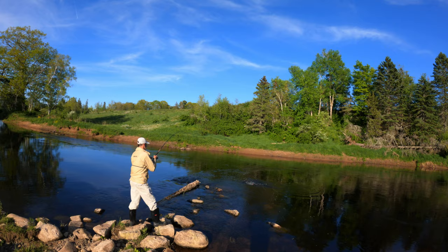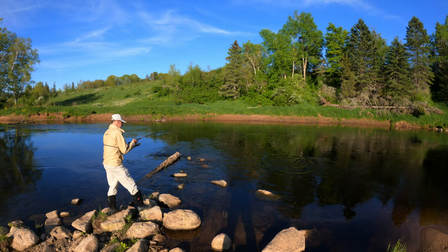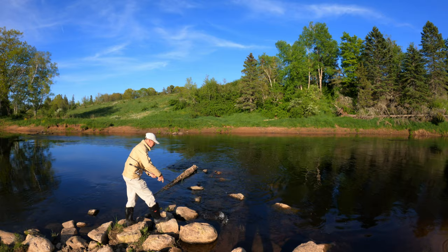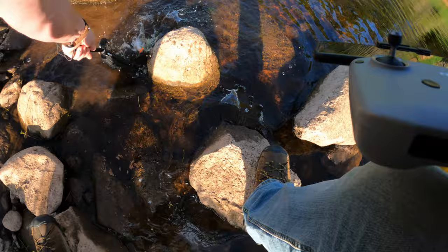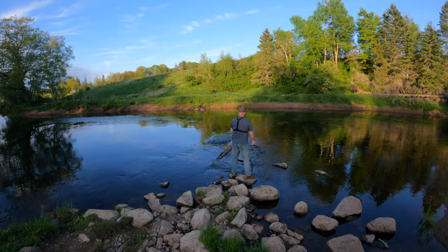Clarence is just reeling one in here. Don't shoot me because I'm on a spin cast. Over the rocks? Where's the net? You need the net? Need a bigger net. Here we go, folks. A shad, nice colors too.